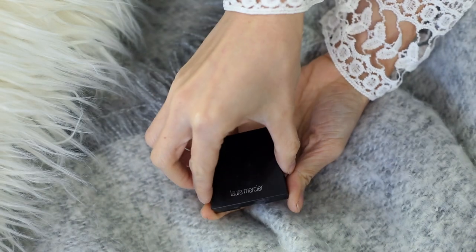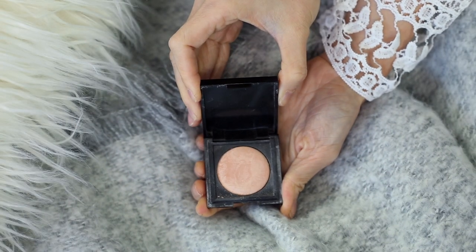Okay, now we are going to move on to the highlight and I'm going to use the Laura Mercier highlighter. It is Highlight 01 Matte Radiance Baked Powder. And I like this one because it matches my skin tone fairly well. So it's not like the Becca Champagne Popper. It's like boom, highlight. It's just very natural but glowing pa rin.